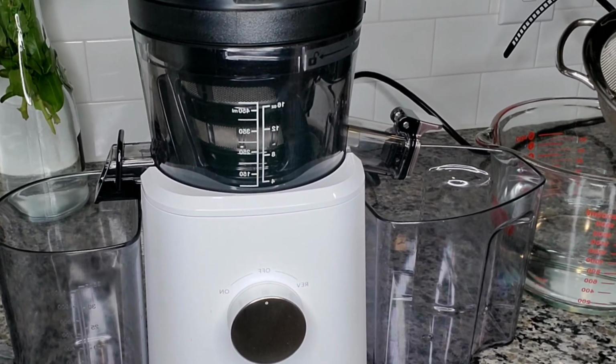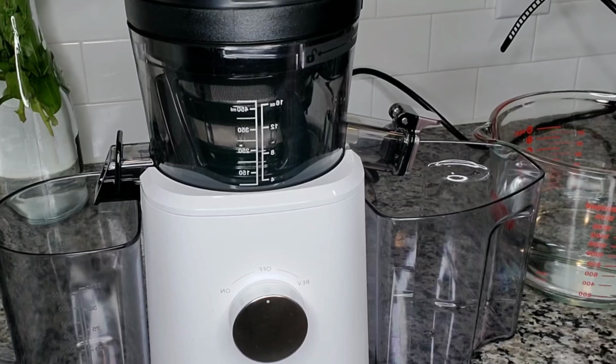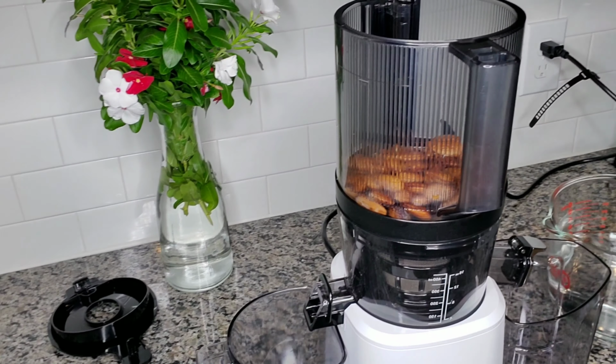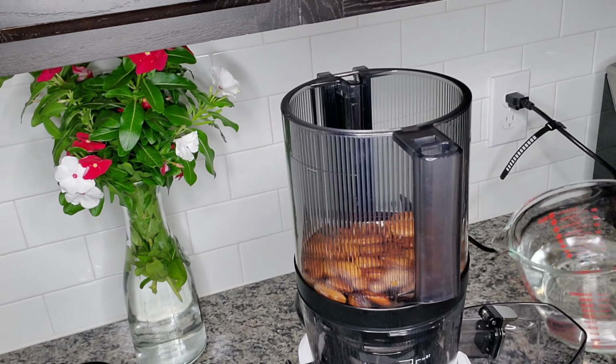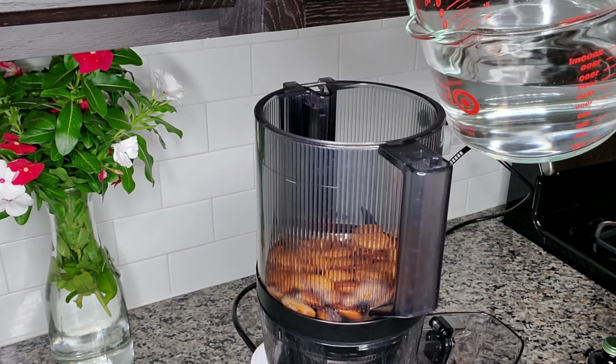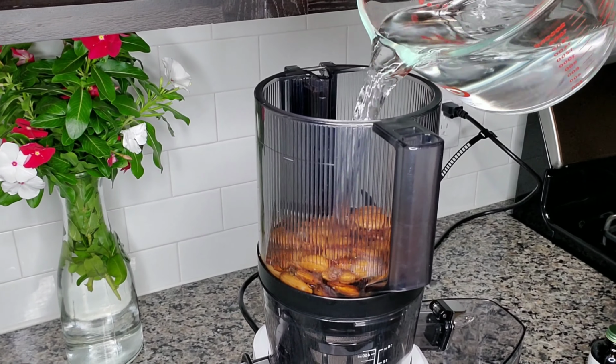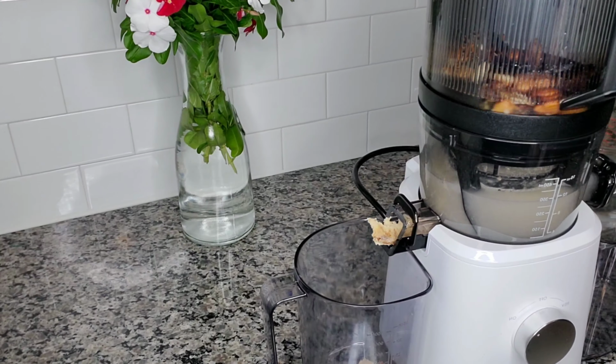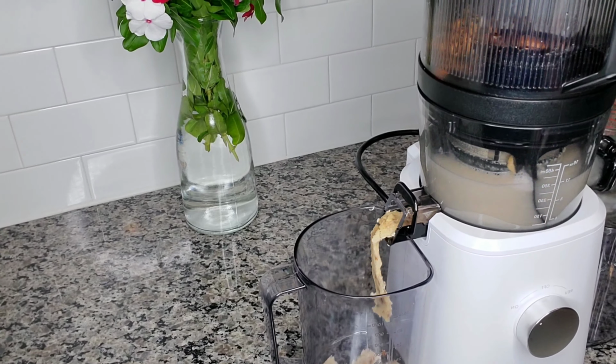For this Nama J2 juicer, it's very easy to prepare your almond milk because you don't need a cheesecloth. It's very easy. As you can see, the machine will press everything out. It's absolutely the quickest way to prepare your milk. Let's keep going.